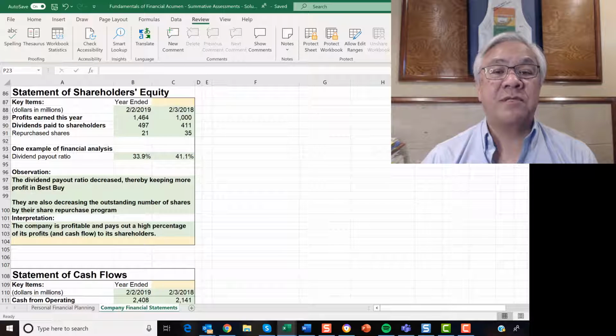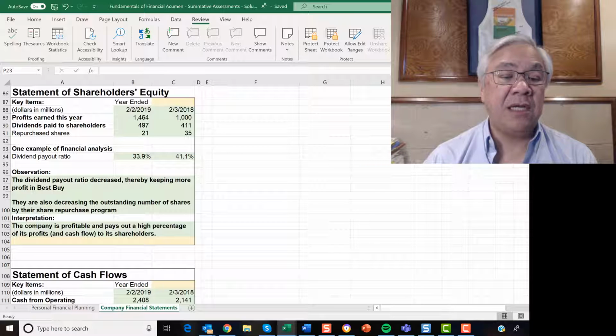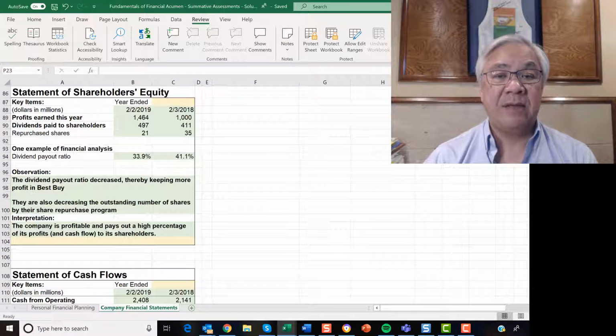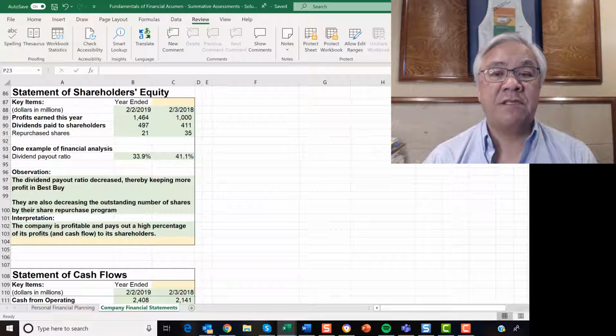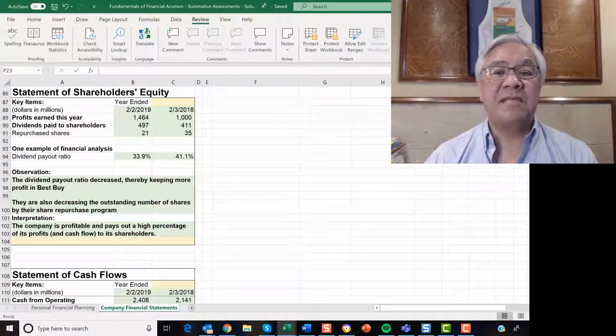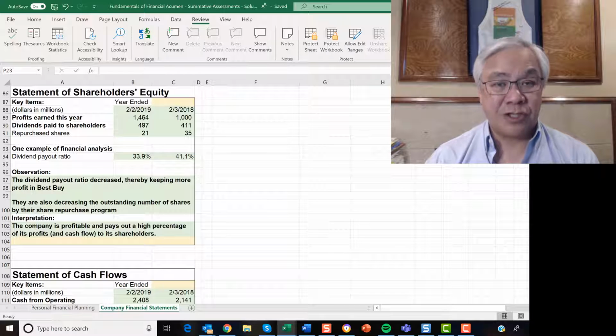The ratio of what percent of their profits they pay out to their shareholders is 33.9% in 2019 compared to 41% in 2018. So they pay a fairly high percent of their profits to their shareholders. And guess what they did with the rest of the money? They used that money to buy back shares.